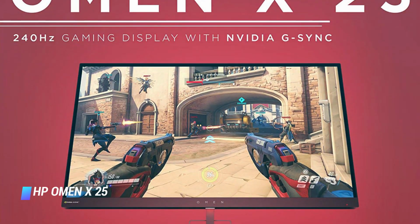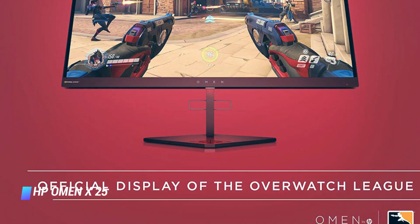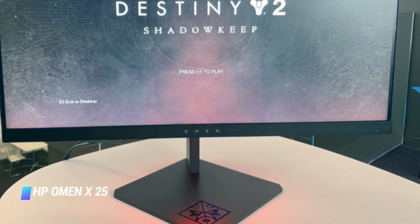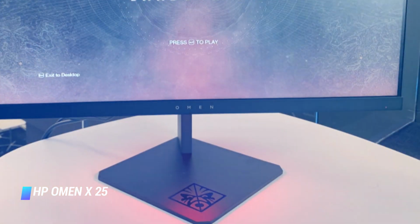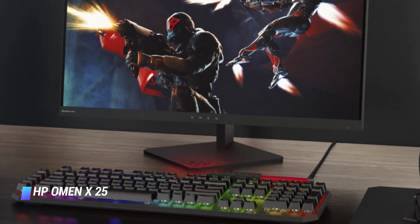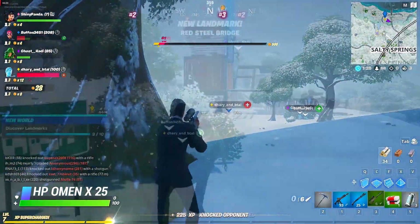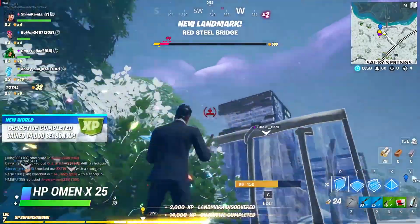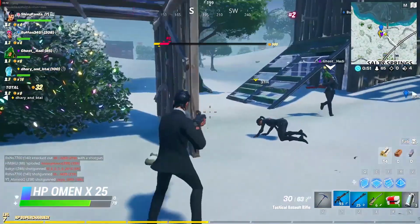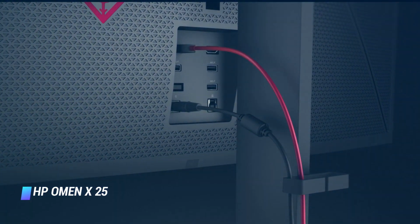Features: 24.5-inch Full HD TN display panel, 1920 by 1080 pixels, NVIDIA G-Sync compatible, 240Hz maximum refresh rate, 1 ms response time, built-in ambient lighting. The HP Omen X25 is a solid alternative to the number 1 on our list, but it has a more compact footprint. Its 24.5-inch TN display panel has a lower resolution, but a considerably higher maximum refresh rate. The Omen X25 also features built-in ambient lighting, which helps prevent eye strain.